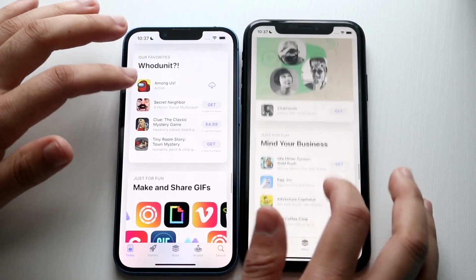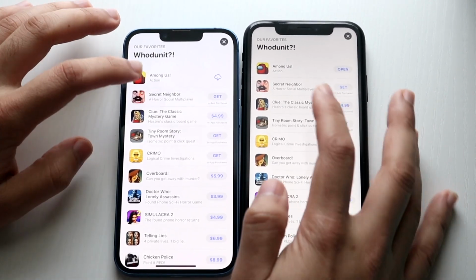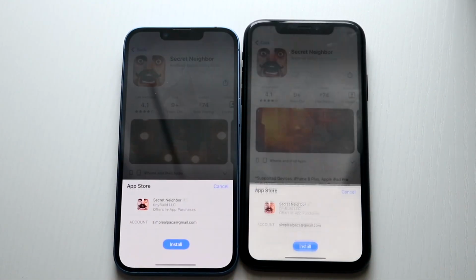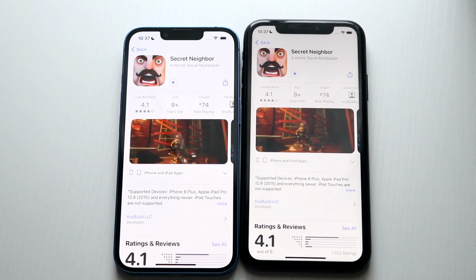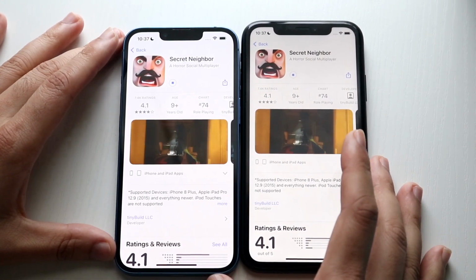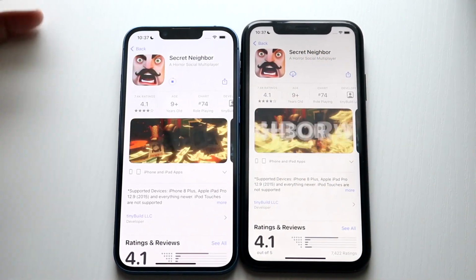Now I want to load up some sample applications. So if we scroll here, click here, click here. If we click on Secret Neighbor, we click Get. Let's see if we can install it without having to type in our password, and see how long it takes on one of them to install. I want to say the iPhone 13 is going to be the faster one, and I really do hope it's not a massive game, because if it is, then I'm just going to skip forward. It does look like a pretty big game, so I'm just going to click stop, but it did look like the iPhone XR was a little bit ahead right there.